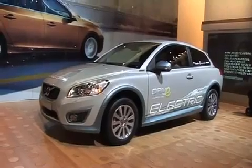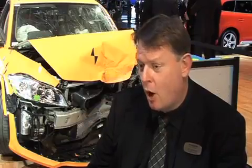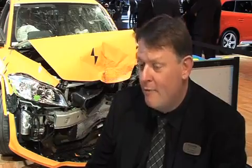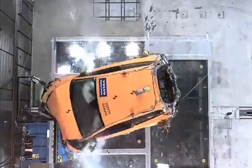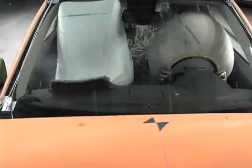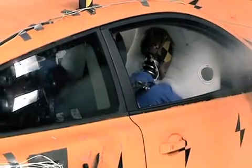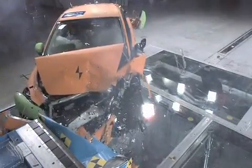The C30 electric program is in the really end phase. What we do now is the verification of the safety standards in the car. The last crash test we've done here on the C30 electric is an offset frontal collision with a deformable barrier at 40 miles per hour. And the idea was to verify the safety performance for the dummies inside the car. Of course, this is very important for Volvo consumers to have absolute top performance inside the car.